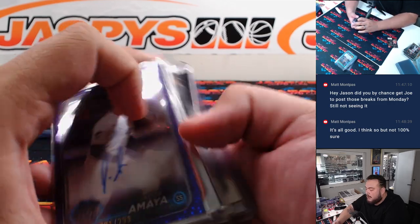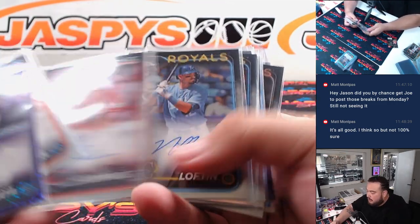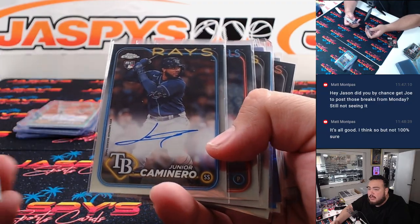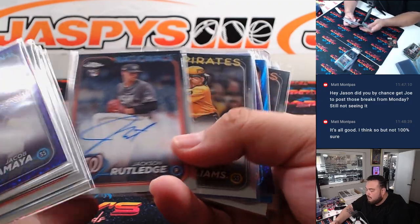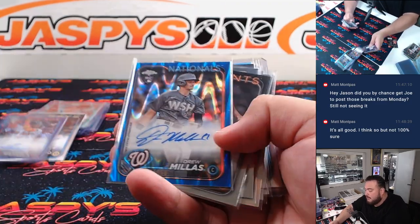Alrighty, guys. So, quick little recap, at least on the autos. So, Jacob Amaya there for the Marlins. Chenault for the A's. Hopkins for the Reds. Lofton for the Royals. TB for Caminero. Rutledge there for Washington. Alika Williams. Sidney Rafaela there for Boston.